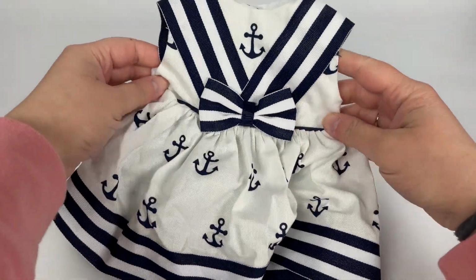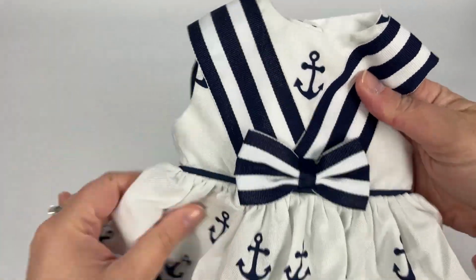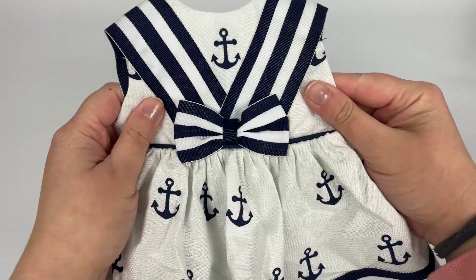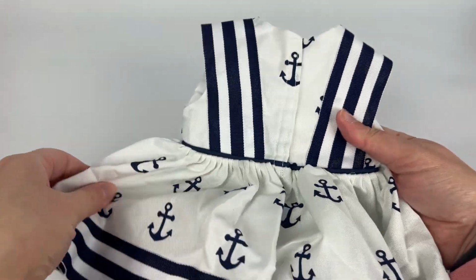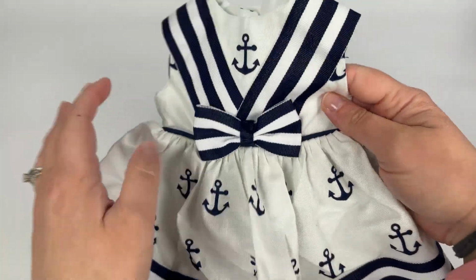This dress is so stinking cute. It's not American Girl, but it was made for 18-inch dolls. I got it at a flea market here in Indiana. And when I first saw it, I was like, oh my gosh, this is perfect for a cruise one day. Maybe we'll get to go on a cruise. And so as soon as we booked that cruise, I was like, this is what I'm taking. The other items I picked later on, but this one was just so perfect.